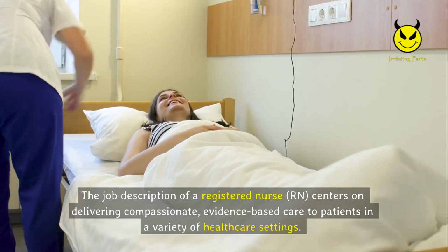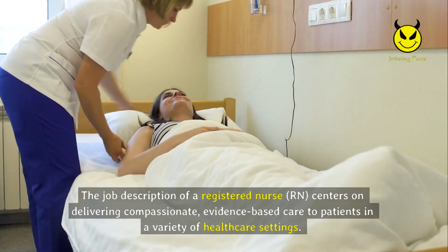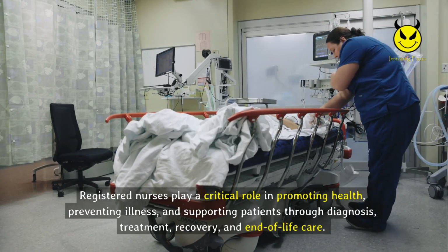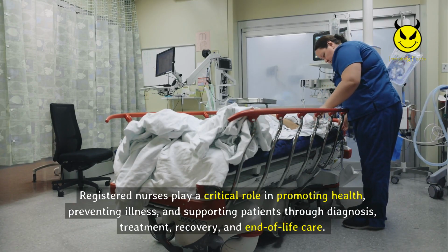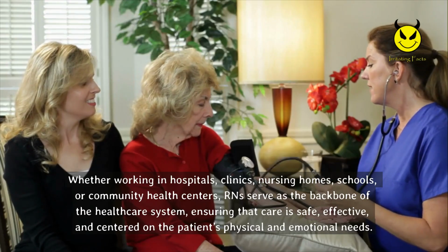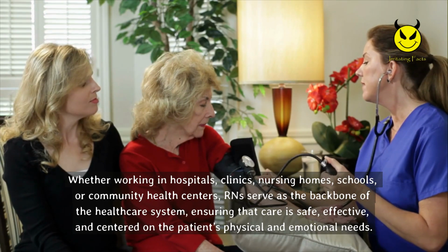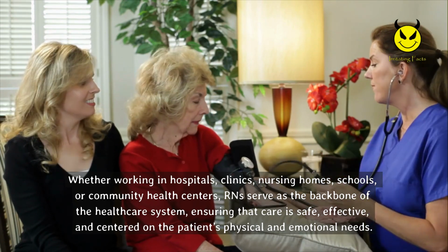The job description of a registered nurse, RN, centers on delivering compassionate, evidence-based care to patients in a variety of healthcare settings. Registered nurses play a critical role in promoting health, preventing illness, and supporting patients through diagnosis, treatment, recovery, and end-of-life care. Whether working in hospitals, clinics, nursing homes, schools, or community health centers, RNs serve as the backbone of the healthcare system, ensuring that care is safe, effective, and centered on the patient's physical and emotional needs.